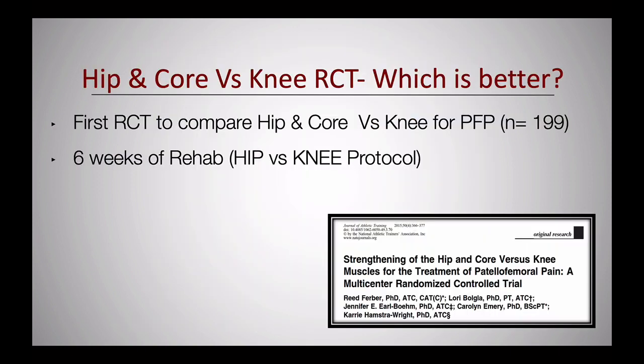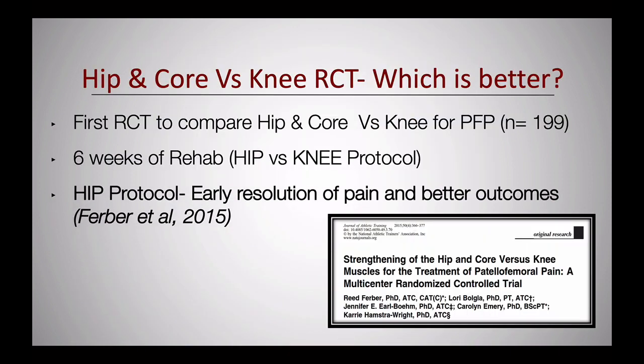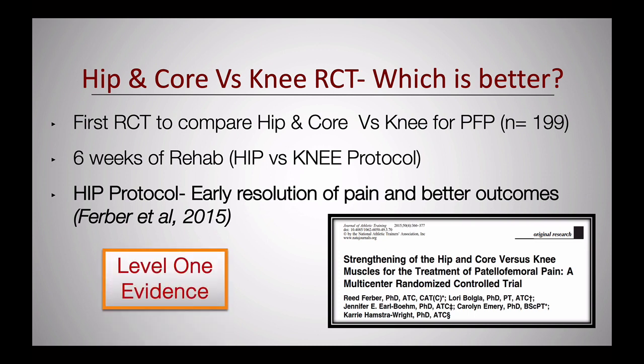So this is a great level 1 article here, and what it's shown here is that one of the first RCTs comparing benefit of hip and core versus knee. So this 4-year study was done across 4 centers, well designed multi-center trial, both men and women. Average age is 29, which is sort of similar group I see in runners, sort of 20s and 30s.